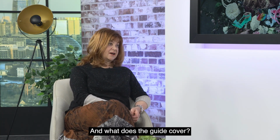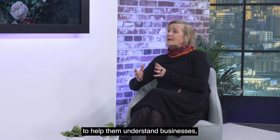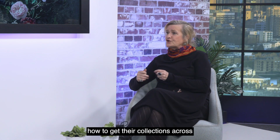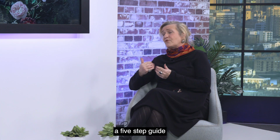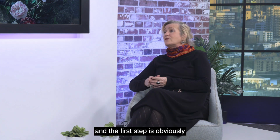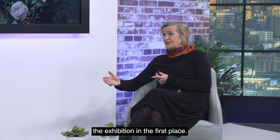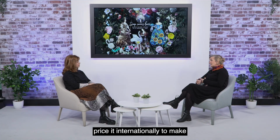And what does the guide cover? So we've written a guide for Scoop to help businesses understand how to exhibit and how to get their collections across into the UK. It's not easy, I'm afraid, but what we've done is create a 5-step guide. The first step is obviously getting the goods to the exhibition in the first place. The second point is all about how to price it internationally to make sure they're going to make a profit when they're doing it.